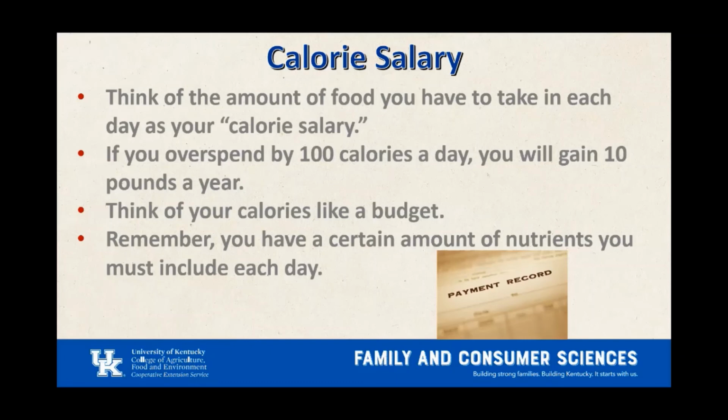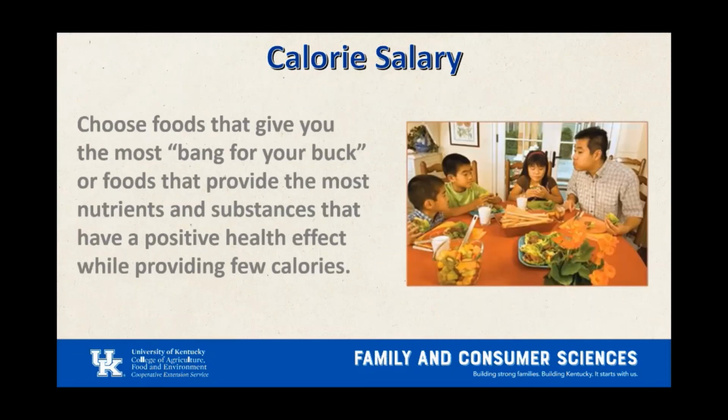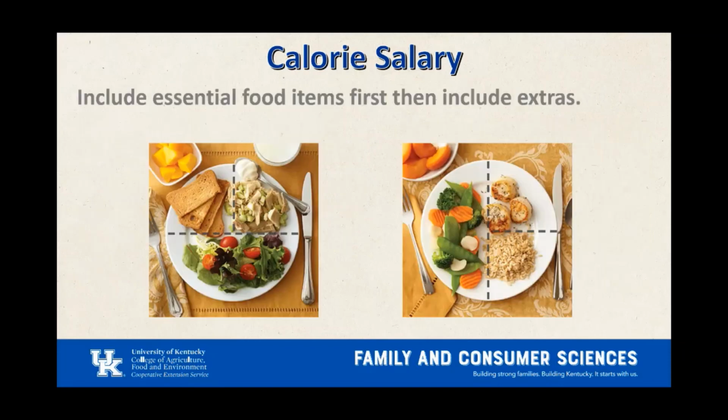Another way to make sure you use your budget wisely is to use My Plate to build a healthy eating pattern. Choose foods that give you the most bang for your buck, or foods that provide the most nutrients and substances that have a positive health effect and provide few calories. Getting calories from sugar-sweetened beverages and other sugar products is like squandering your money on things that are not important. To make sure you get what you need nutritionally, be sure to include essential foods with necessary nutrients first, then add those non-essentials, such as sweets or soda, later.